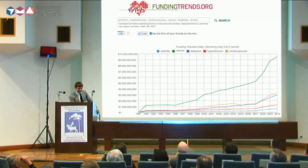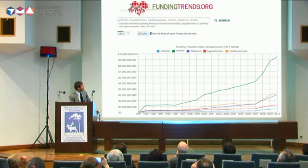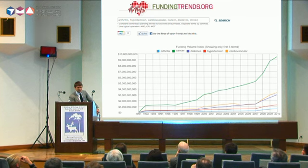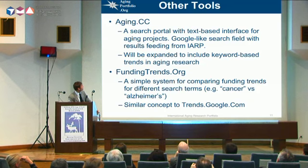We also created a tool called fundingtrends.org. It's also free. That is mostly useful for policymakers or people who try to understand trends in aging research or in any kind of research. You just give it a set of keywords, and it draws the relative trends on the screen for the area you are looking for. And you can actually go down to much lower granularity. You can put proteins in there. So if you have a protein of interest, you may want to see how much money has been spent on that. And of course, we do provide charts and graphs and other ways to analyze the data.